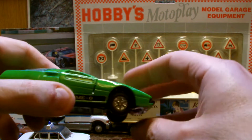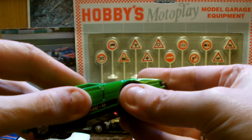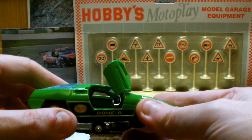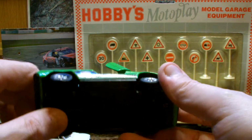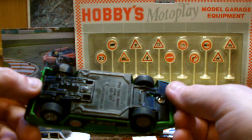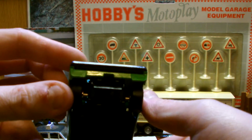This is something that George showed the other day, the Tomica Domo. So I won't go mad on it, but it does have opening doors. It does have a fallback feature. I love the SO, so thanks to George for showing that. So immediately after I see a real cool car, if I can, I'll buy it.